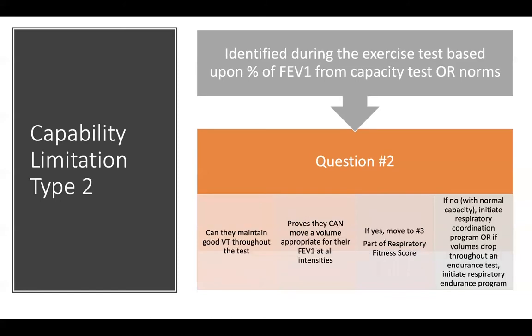Question number 2. Again, it's identified from the exercise test based upon the percentage of FEV1. Can they maintain good VT throughout the test? So what changes now is we're looking, could they do it once in question 1, or could they maintain good VT throughout the test? And what we've proved from that is they can move a volume appropriate to their FEV1 at all intensities. We know they have the volume.